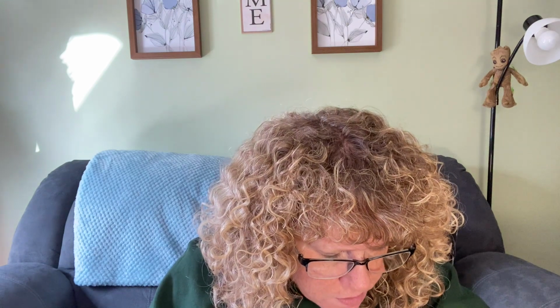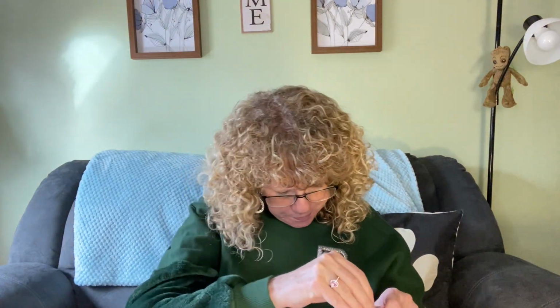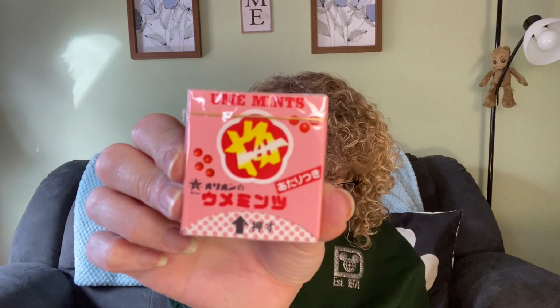I'm still trying to figure this out here. What is this? Okay. These are called Umi Mints. They're plum-flavored candies. Plum-flavored mini candies.